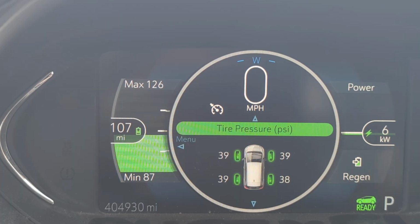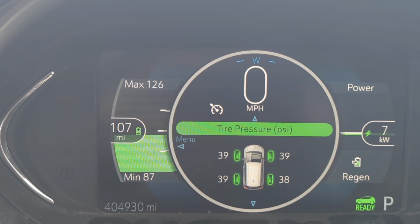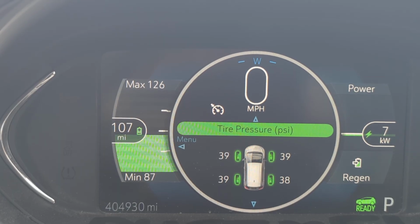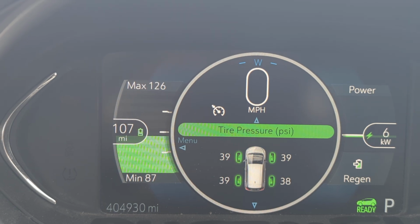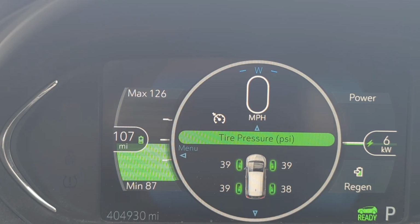But yeah, so I'll probably try to have that done as close to 5,000 as I can, and then I'll just do a quick little update video, just letting you all know what the tread depth is. And I'll just keep on doing that in 5,000 increments probably, to see how long it takes to eat away at these babies. So, but I think that's it.